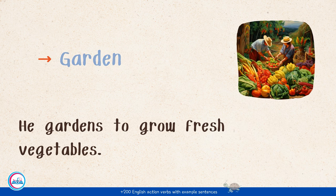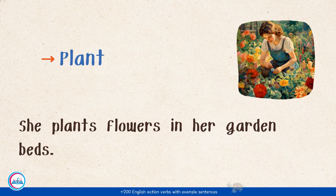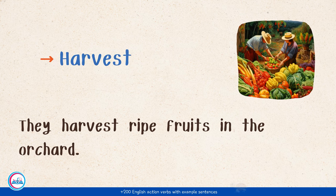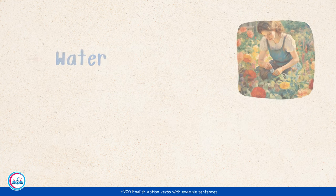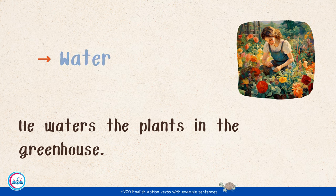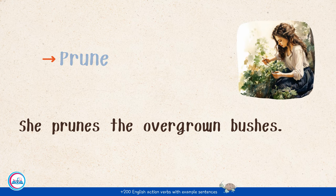Garden. He gardens to grow fresh vegetables. Plant. She plants flowers in her garden beds. Harvest. They harvest ripe fruits in the orchard. Water. He waters the plants in the greenhouse. Prune. She prunes the overgrown bushes.